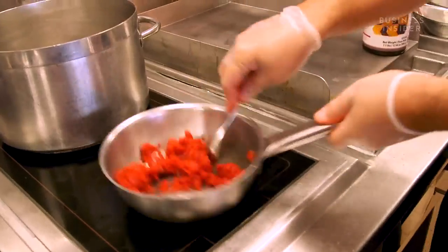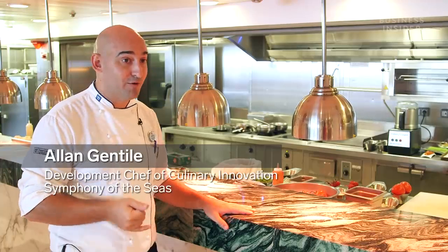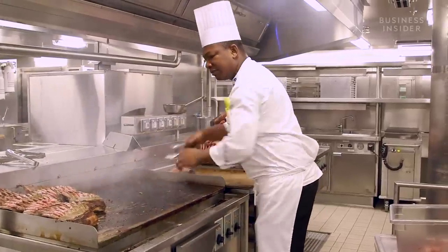The ship is rocking, so all the equipment is built for the ship rocking. Then at some moment, maybe the ship moves, somebody doesn't put one brake on one trolley, and you see the trolley flying away. It happens. That's why all the cooks are always paying attention to that.